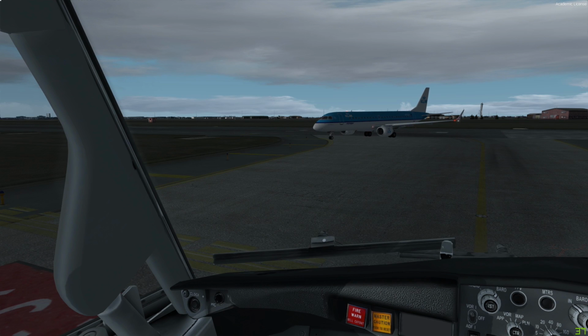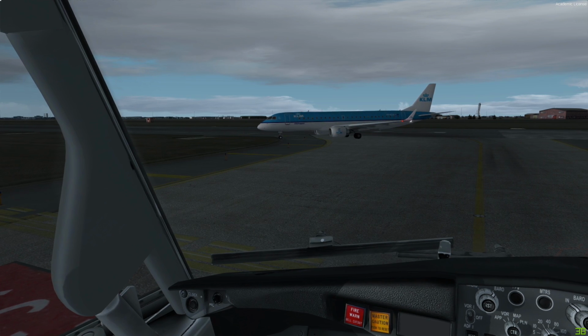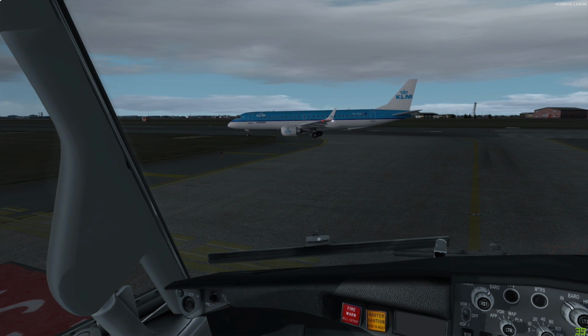Tower, City 1352. On final, request landing. Runway 24. City 1352. Clear to land, runway 24. Slow to final.